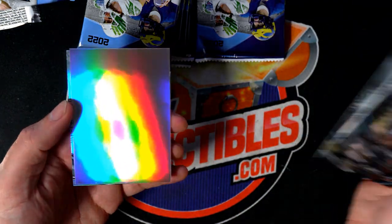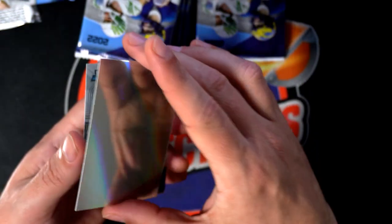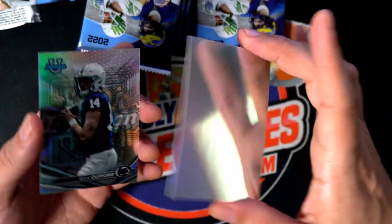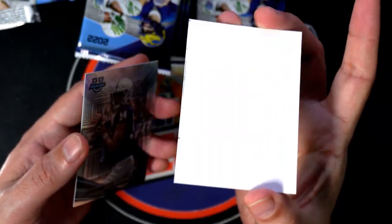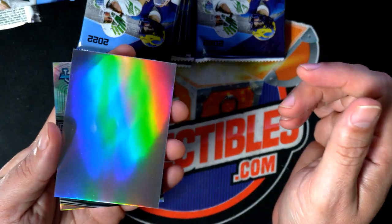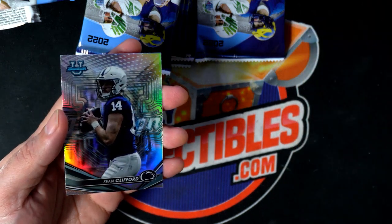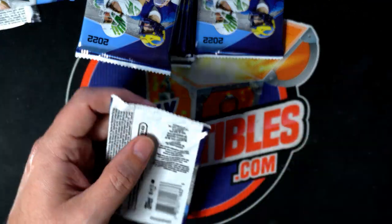What is this? This is like a blank card. I mean, I guess it's supposed to be a refractor of some kind. Don't know what to make of that, really. It's kind of unusual. Wow. Nice refractor. Wow. Probably aren't many of those around.